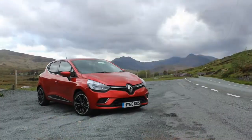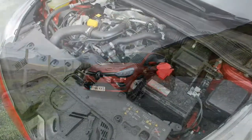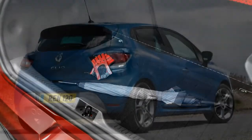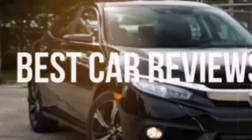There are a number of useful storage cubbies dotted about the Clio's cabin, even though it doesn't set any class standards for either the number of them or the volume of space within them. But you can conceal much of your in-car knickknacks as well as slotting a 500 ml bottle in each of the front doors.